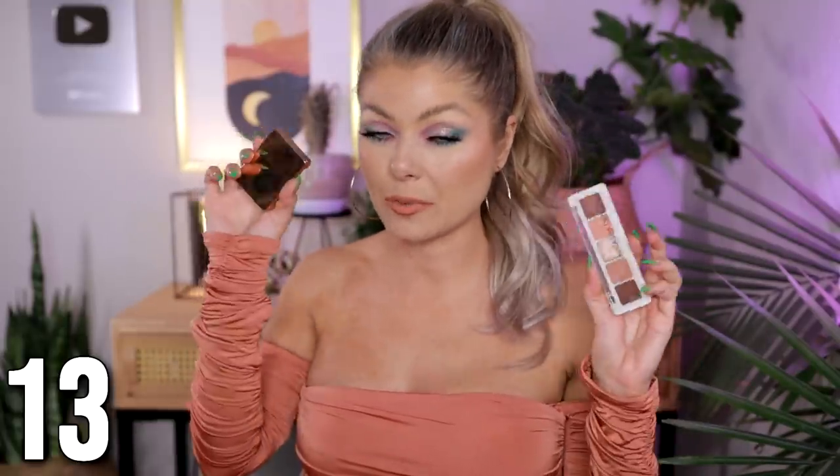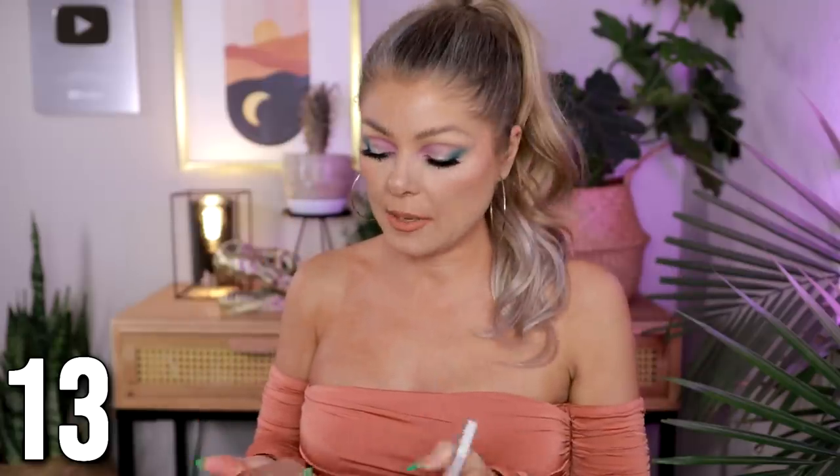Natasha Denona had a release. I don't remember when this was, but I know that I didn't buy it at release because I was in the middle of moving. And this is the Mini Biba and the Rose Cheek Duo. I'm just gonna rank these at the same spot. I have been enjoying both of these.